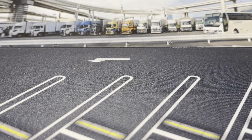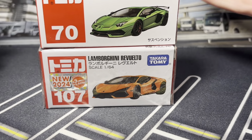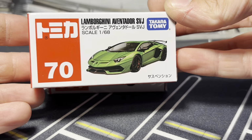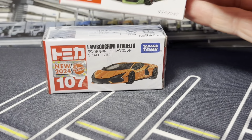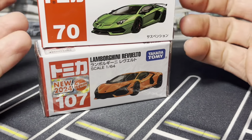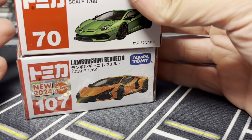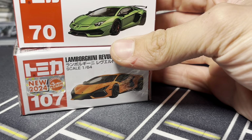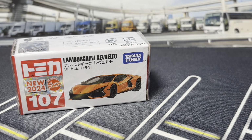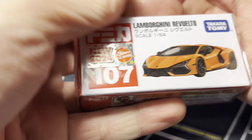Got some Tomicas on the top here, and a little bit of an error because, well, he notified me of this already. But the Aventador SVJ here was supposed to be the green version of the Revuelto. I think they messed it up when packing the packaging. It's okay, I'll just find a Revuelto from my Japanese site. It'll probably be a little more expensive, but whatever. I think there's still some floating around on there. But that will be going to the next sale. Not this, though. This one's mine.